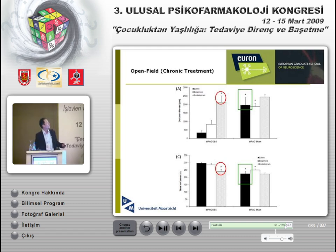How about chronic treatment? This result is similar to the acute treatment. With deep brain stimulation of the periaqueductal gray, we observe a significant reduction of distance moved as well as increased time spent in the corner. And when we give escitalopram, it significantly reverses this behavior. It is the same in acute and chronic treatment.